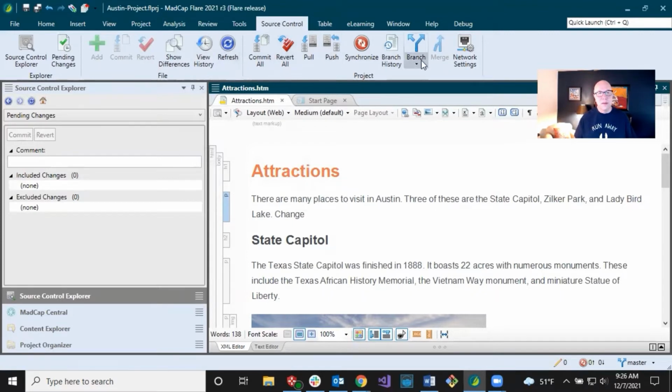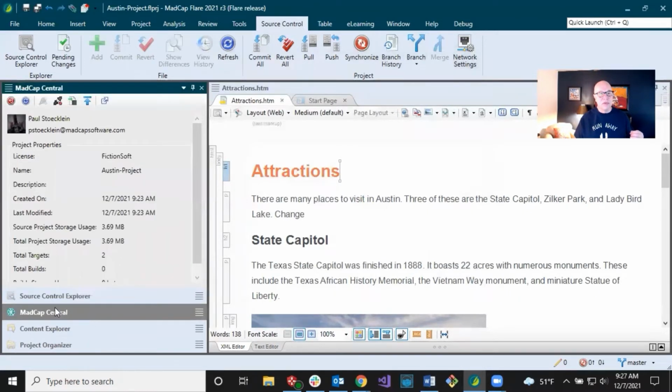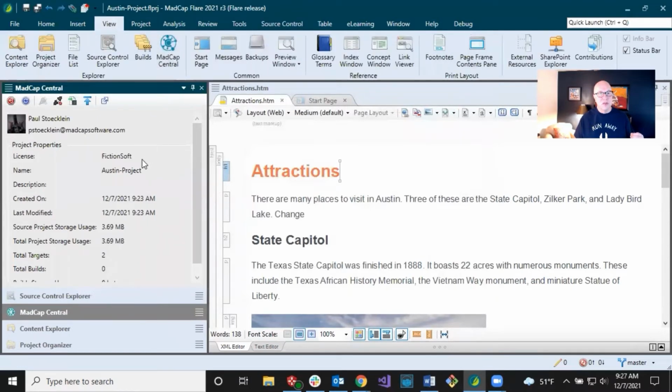So as a team, this is what you're doing. The Source Control ribbon up here, because my first binding is to Git, in this case, you're going to see the language up here that has to do with Git. But if my first binding were to Perforce, the buttons and the labels in here would be different because it would be a Perforce thing. So you're using the Source Control ribbon in here to do your work. But then at some point, somebody goes into the MadCap Central window pane, and you just do a push up to that second binding, to Central.